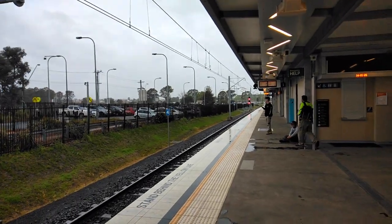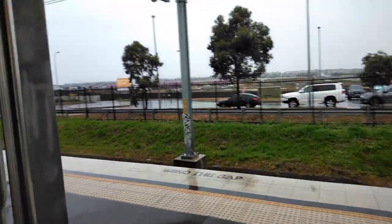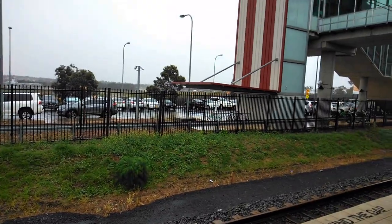This is platform 1, of course. It's about 4 o'clock p.m. now. Just switched over. This is platform 2. And, I'll see you when the next train approaches.